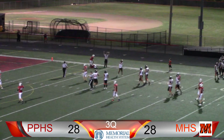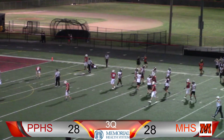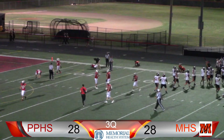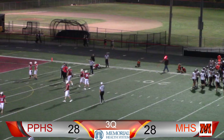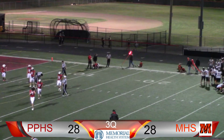What a great ball there by Warden as he just threw that ball up down the sidelines, led his receiver perfectly. A great job going up, making a play on the ball in between 2 defenders. He was double teamed on Lears Kelly over there, but great job going up, making a play on the football and coming down. A huge first down for the Tigers.